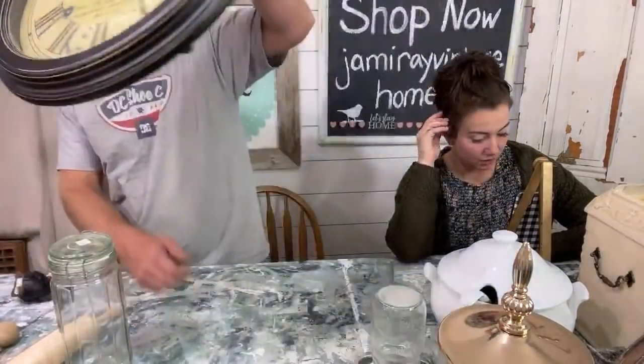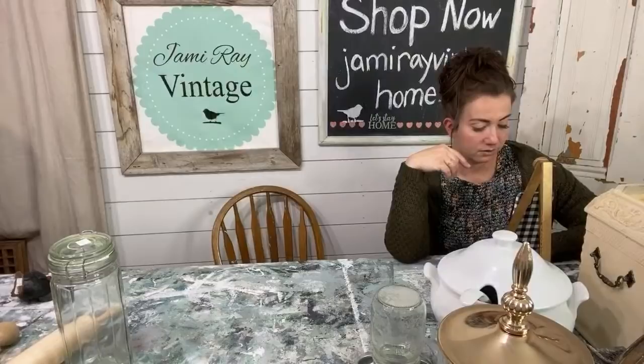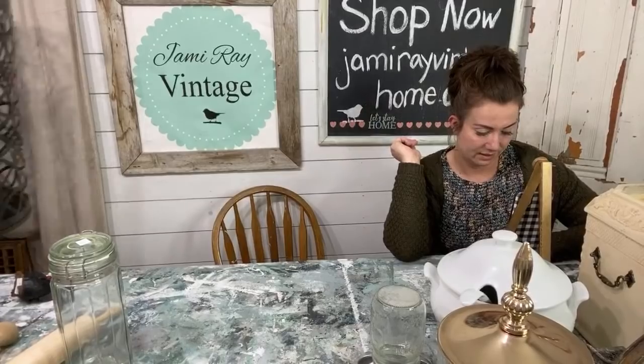Well, we painted the mirror you showed before the table. Oh, the 40s mirror? Yeah, I'll probably paint it white. Something classic. I would leave it, but I don't like the orange wood. It's not my favorite.